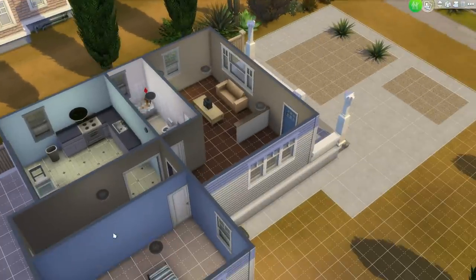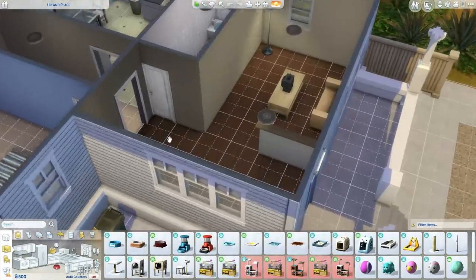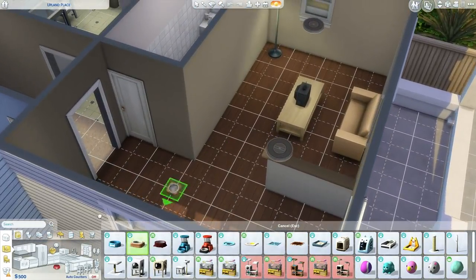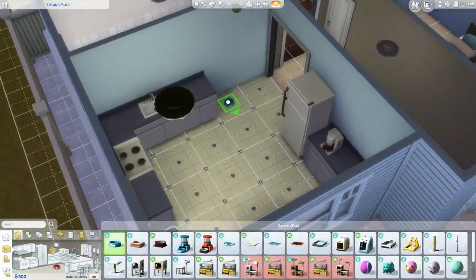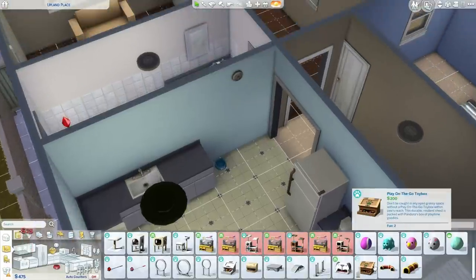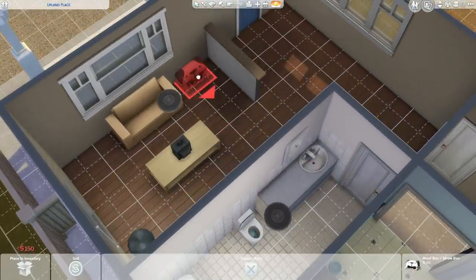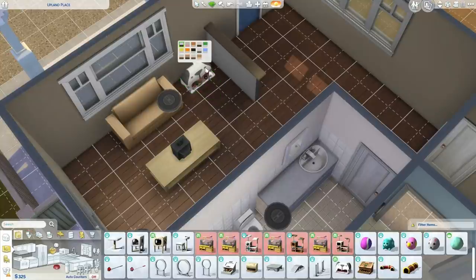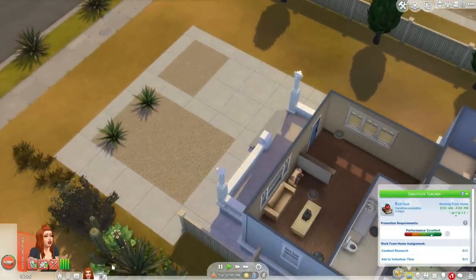Lucky needs some food and some toys. I'm gonna get a shower, but I'll let her finish her bath. Put this in here. I'm gonna do a cute country kitchen. And then toy box. Oh, don't they have a German Shepherd one? I think that's a German Shepherd. Okay, perfect. And then we're gonna get little Lucky Dog.